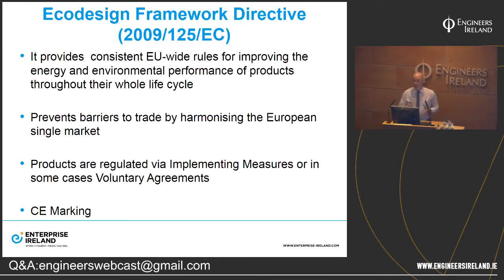So it's EU-wide, and it provides consistent rules across the market for improving the energy and the environmental performance of products. It can also address other issues such as product information and extend into other areas as well. It's an Article 95 measure, which basically means it prevents barriers to trade by harmonizing the European single market. It prevents anti-competitive issues between member states.